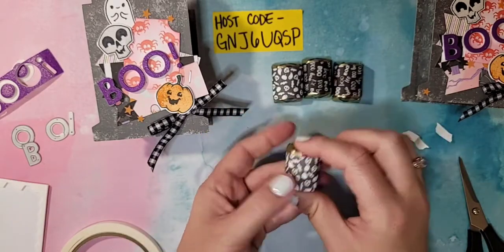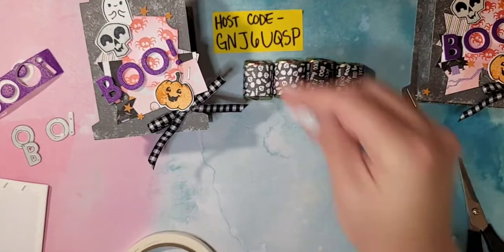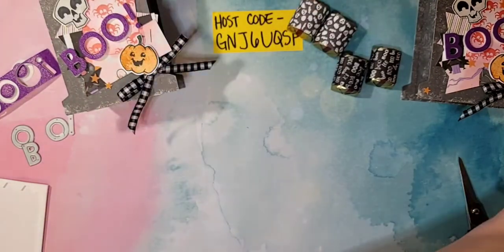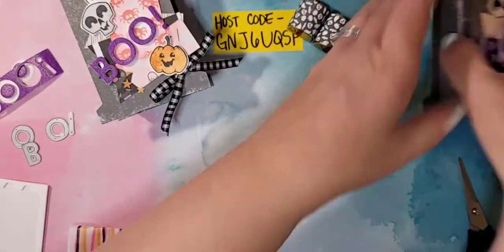And again, you can do that with the address labels and just stamp them. You can stamp special messages if you didn't want to use DSP, but DSP will work too. Just 1 by 3. Now to make our super cute tissue paper that's inside here, which one's my full one?